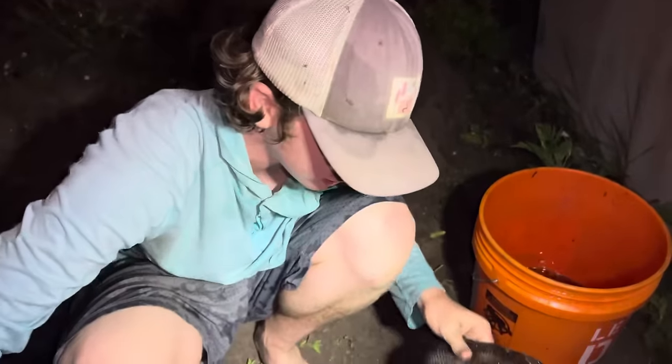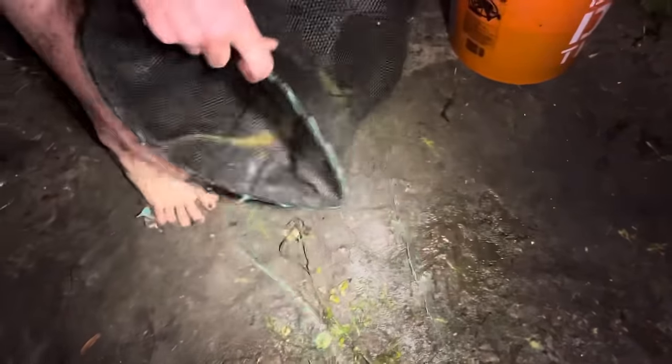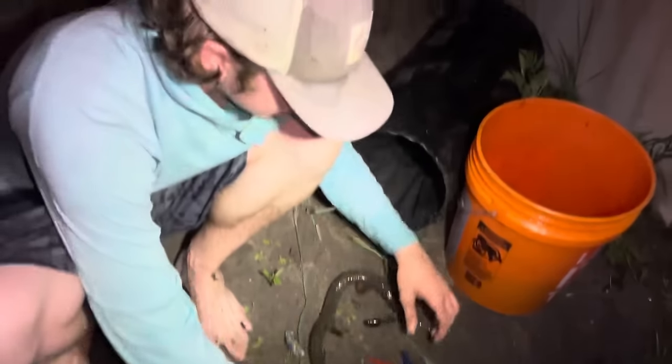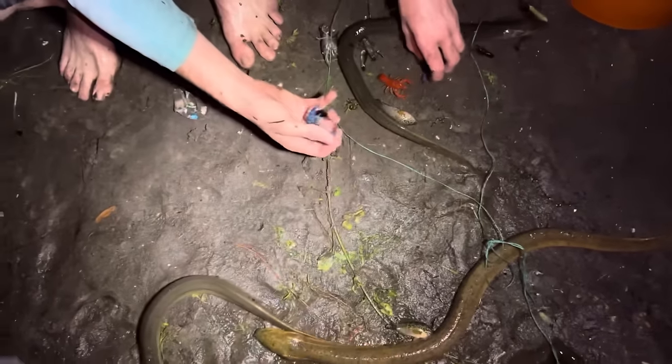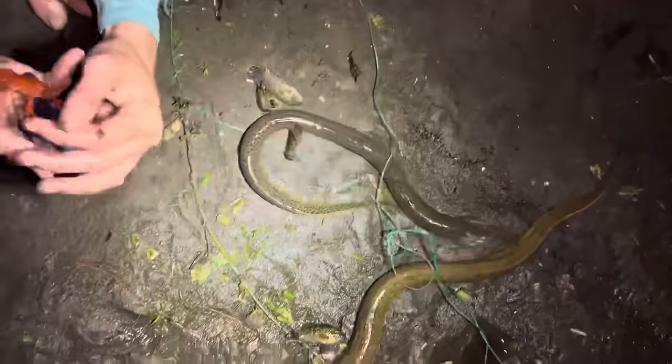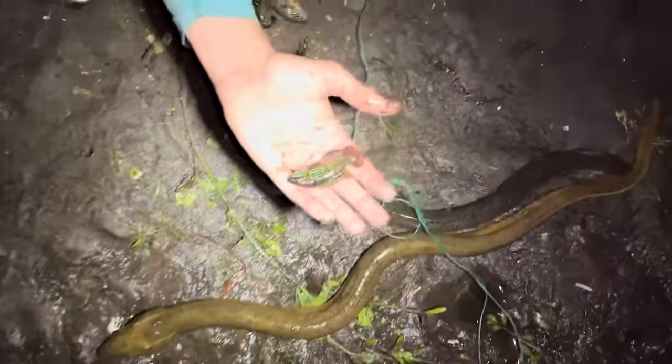Oh, here we go. Should I just dump it? Yeah. Look at this, you guys. Look what's in the trap. Oh my god. Dude. Look at this blue crawfish, orange crawfish. Oh my god. Oh, and then look at all the normals just scaring away. Look at this jewel. Oh wow. You know what? I'm keeping him. He deserves it.